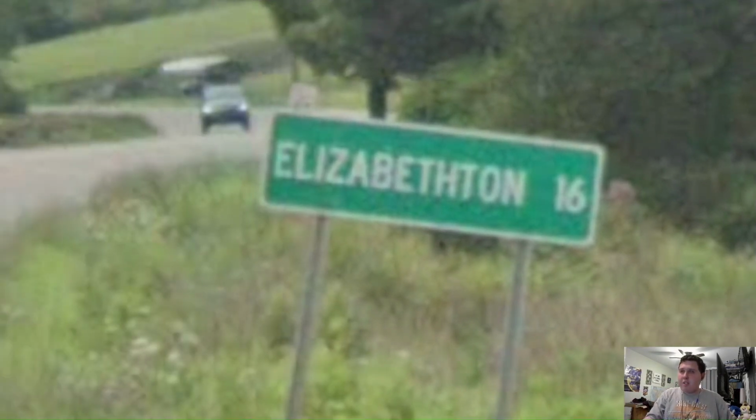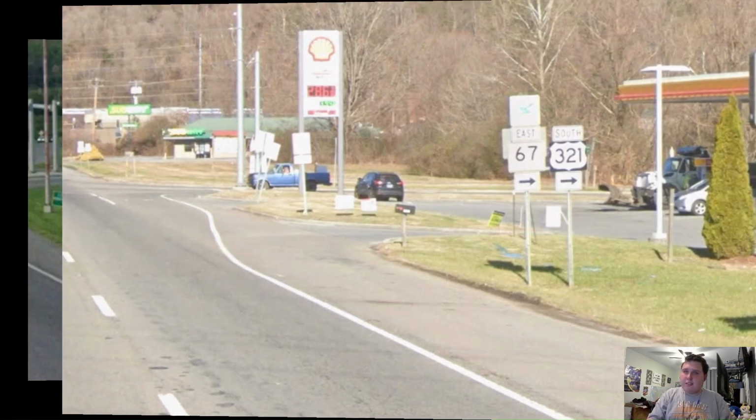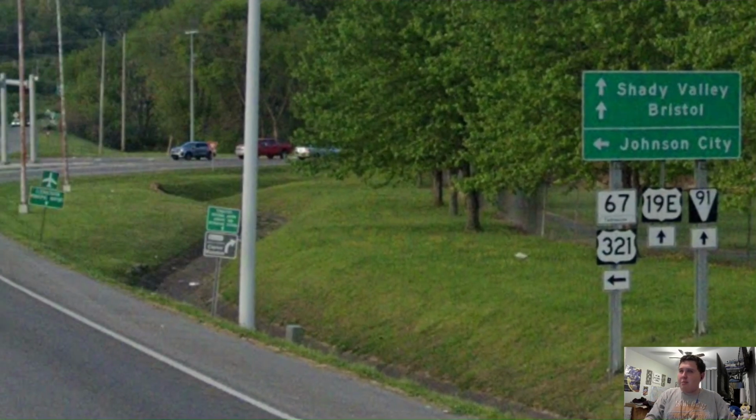And then further up the road, we just get a 1-liner here with just Elizabethton as our primary from 16 miles away. And here we meet with Tennessee Highway 67 and US 321 here. And this is where US 321 splits off from US 19E, as 321 is getting signed for Johnson City, and we're getting signed for Bristol. This is an all-around great intersection.